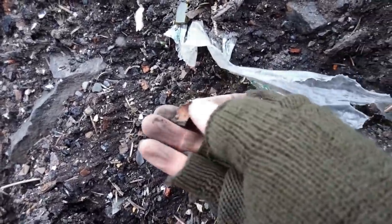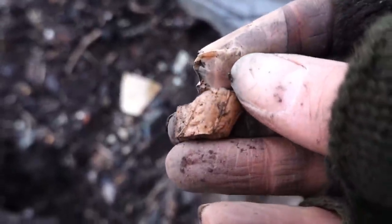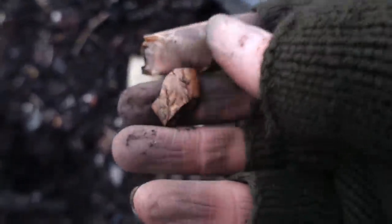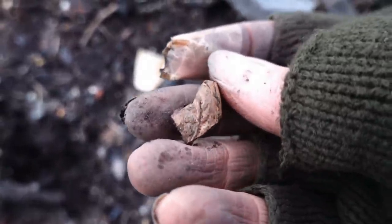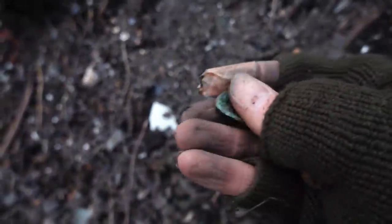Oh, would you look at this? Oh, no. That's a fragment. A fragment of terracotta pipe bowl. Oh, wouldn't it be absolutely wonderful to find one of those whole? It looked like it had some kind of foliage on it. Bit of metal there. Oh, it's fallen. Where's it gone? Oh, I think it's a coin. I think. It's very bent.